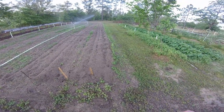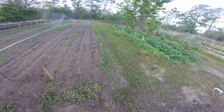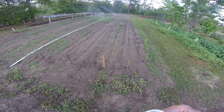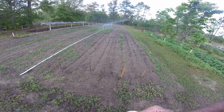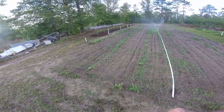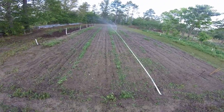Alright, replant on my green beans. They're just starting to sprout this morning. I see two right there. See a couple down there. As long as I can keep them wet. Alright, peas, pink eye purple hulls, they're doing fine.